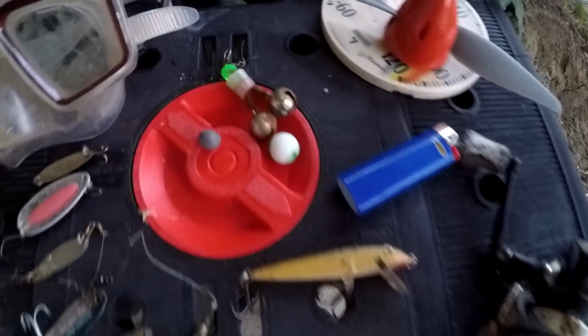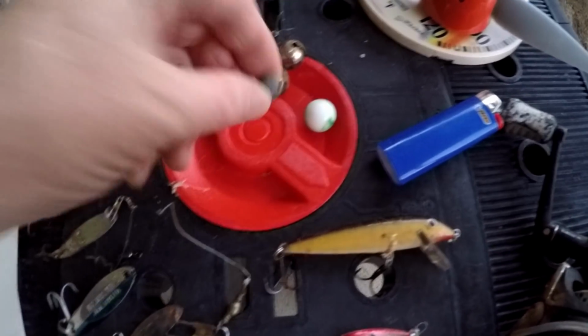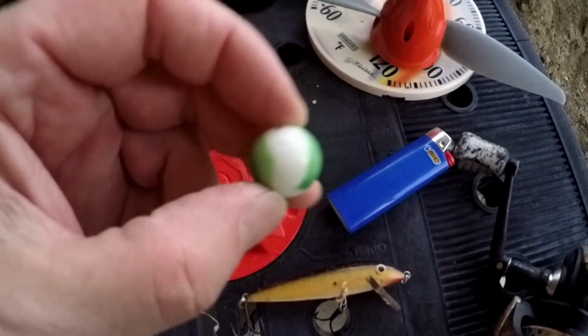Somebody's fishing pole, who they really like this pole. They actually put their driver's license number engraved in it. A little bit of garbage left over here. Some jingly bells for the end of your pole. A marble. Don't find too many of those.